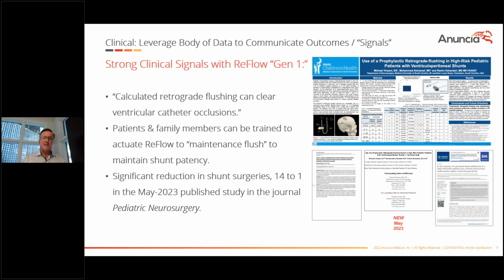The body of clinical work, I mentioned 11 published clinical studies, really talks about the efficacy of the device and its ability, when prescribed for the patient or their caregiver, to actuate the device non-invasively to keep the flow holes of the ventricular catheter patent or open. It's the concept that many of you have heard: a rolling stone gathers no moss.